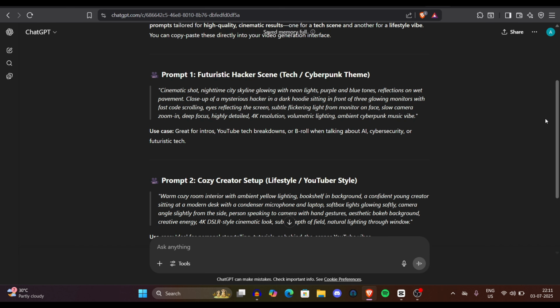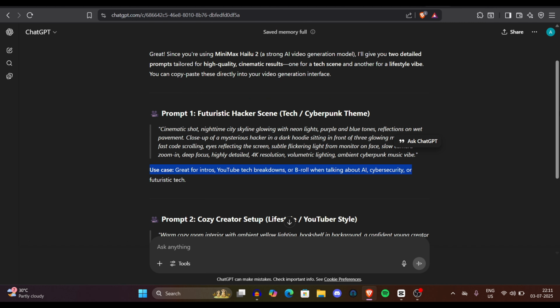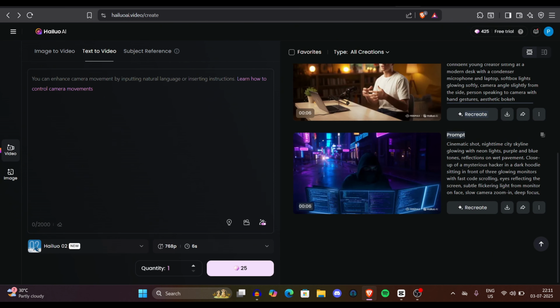Okay, it's time to see some hands-on lab with the Halo 2 model. So I just generated two prompts with ChatGPT. I said, ChatGPT, generate two Halo 2 based prompts. So I got two prompts and let's see how this new model actually reacts. The first prompt is very interesting, a hacker scene with a tech cyberpunk theme. It's a cinematic shot of Nightmare City with the skyline glowing with neon lights, a cyberpunk based theme. And let's see how this video reacts.